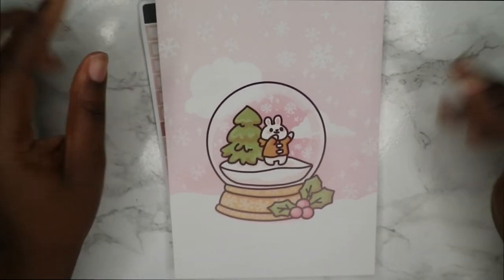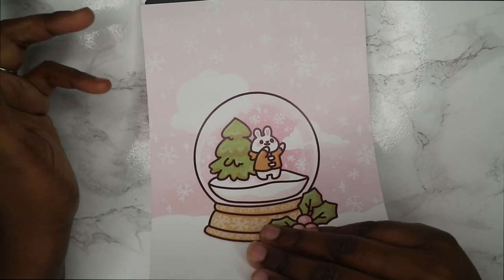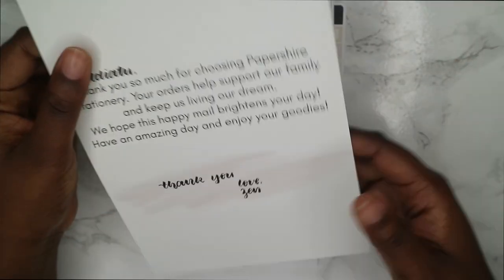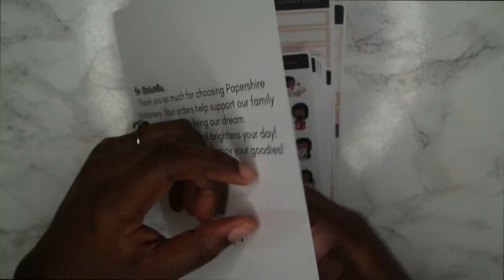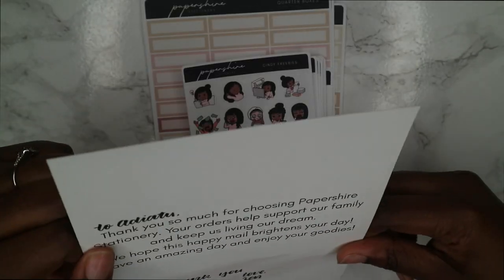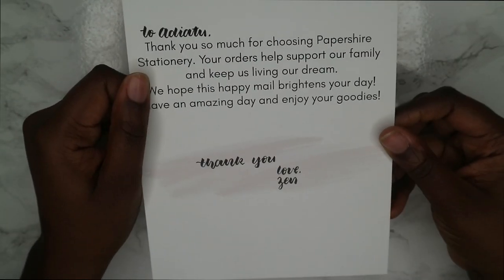Okay, so my next haul installment is from Papershire. I haven't ordered from her since my first order, which was quite a big one, and I don't think I ordered from her again, or maybe I did one more time. So I got this journaling card, which is quite huge, and it says "To Eddie." I love when people write my name, so now I have to keep it because it has my name in it. And it's hand lettered, which is so amazing because it looks like it's been printed on.